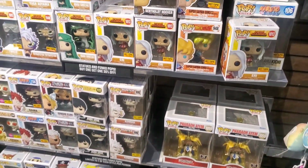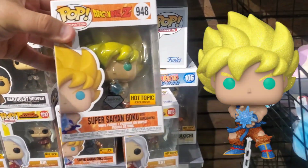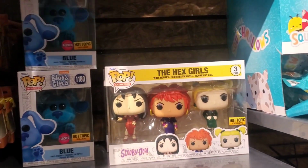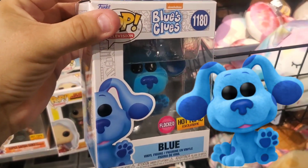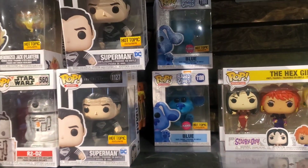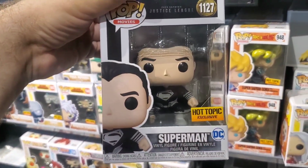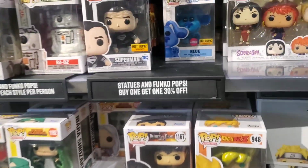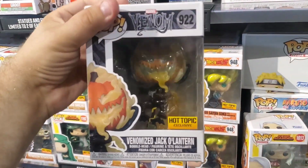All right, a lot to show off in here. We do have a lot of restock. Diamond Goku, Hot Topic exclusive. The Hex Girls. We do have some of the Flocked Blues Clues. Unfortunately, the boxes have some damage, so we won't be picking one of those up. We also have our Hot Topic exclusive Superman, which is really cool. And our Venomized Jack-O-Lantern. Really nice figures there.